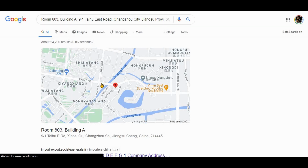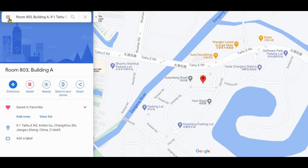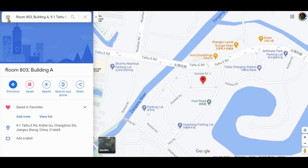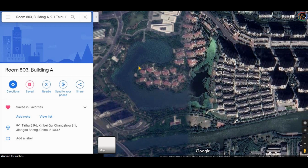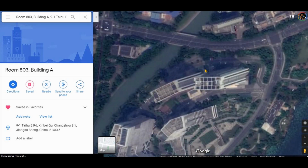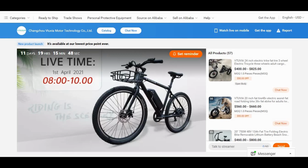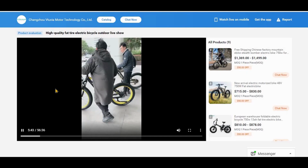But be aware though, satellite view and the labels are a bit off in the Chinese region for about a few hundred meters. Just use your senses in determining the exact location. In this example, Vtuvia's business address is somewhere in this white building, to the left of this little C-shaped lake. Then go watch some of their product videos and see if you can catch a glimpse of the building and its surroundings.